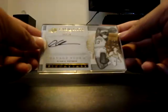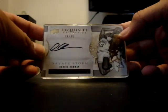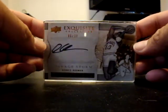Alright, won this for $10. The Exquisite Collection Signatures. Out of 30, 6 of 30. One card autograph. $10. Exquisite autograph. Dennis Rodman, Hall of Famer, $10.